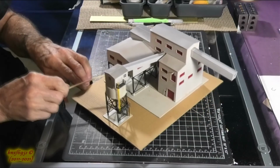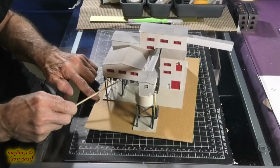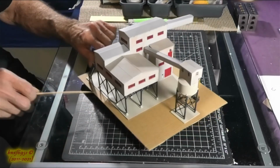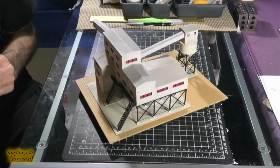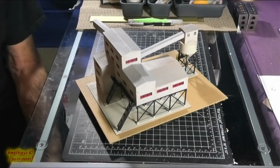As you can see down here, my coal chutes are in and ready to be serviced. All the framework has been painted black. Concrete was that color I showed you earlier. So basically, I'm just going to take you over to the still shots and show you what this actually looks like on the layout, or when it's on his layout.